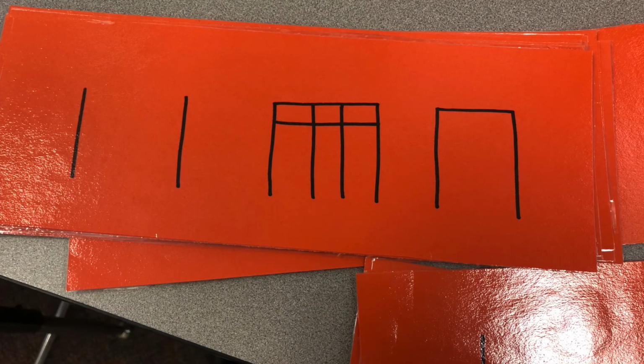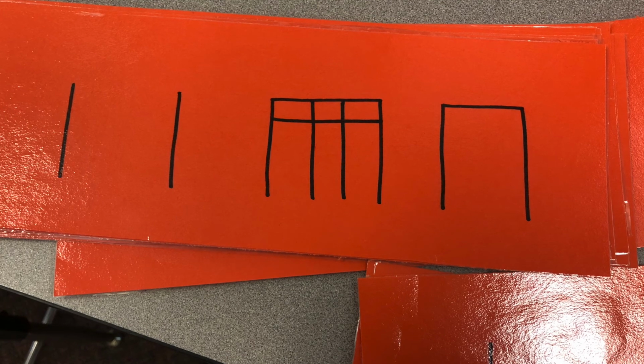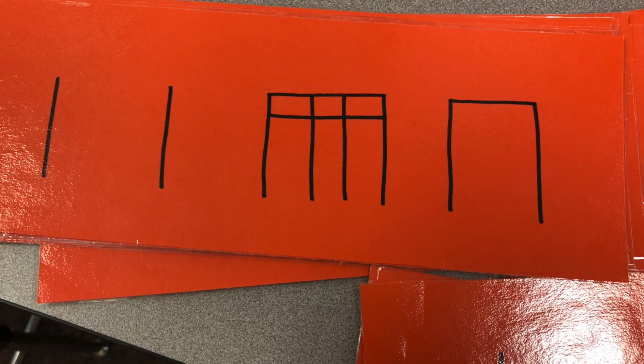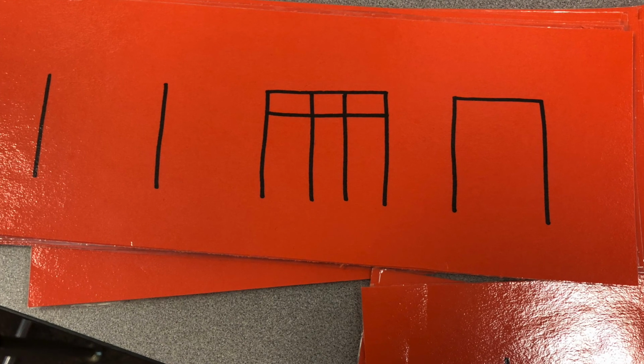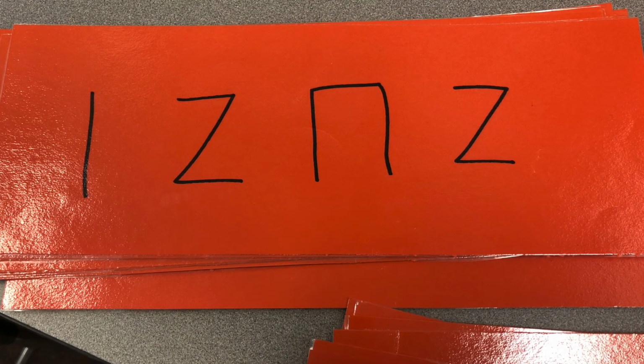When it is your turn, you'll take one of the cards and you'll read the rhythm correct to your group. So for this one, you would say 1, 2, 3, and a 4, and. If you say that correct, you get to shoot the ball into the basket. When you shoot the ball, you need to stand behind the blue piece of tape that's on the floor. So make sure you're standing behind that blue line. After you've taken your shot, the next person will go.